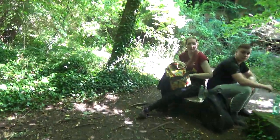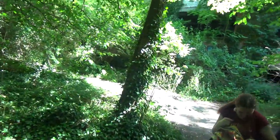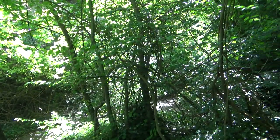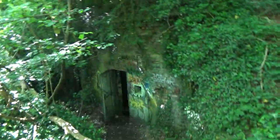Flooded, it's a bunker. Bunker? How's the temperature? But it's a bit flooded. Flooded? They all float down there. You want a balloon?